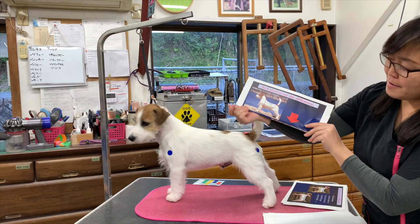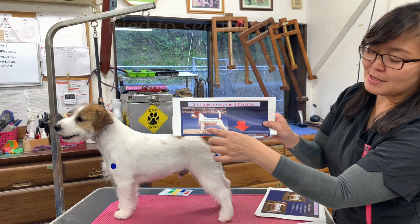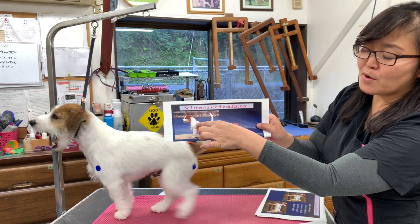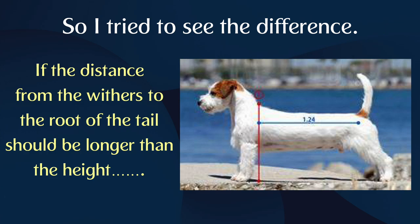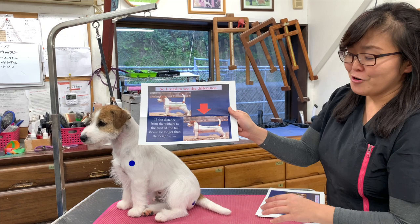This dog, from the point of shoulder to the buttocks, and from the withers to the ground, is like 10 to 12 and a half. But if we measure from the withers point to the root of the tail, this dog is slightly longer than the height. Now, this dog should look like this. Can you see? If the distance from the withers to the root of the tail should be longer than the height, the dog should look like this.